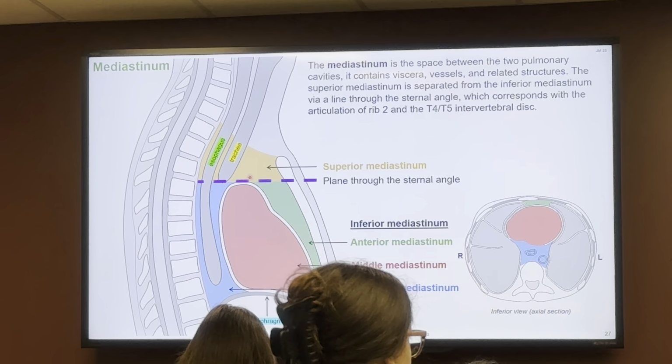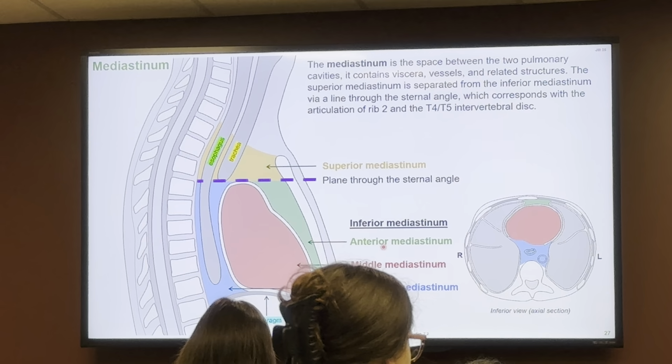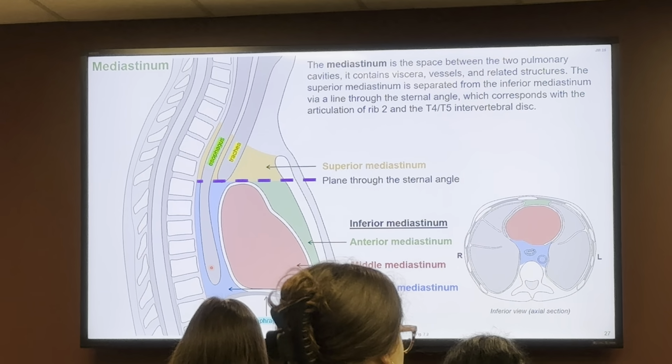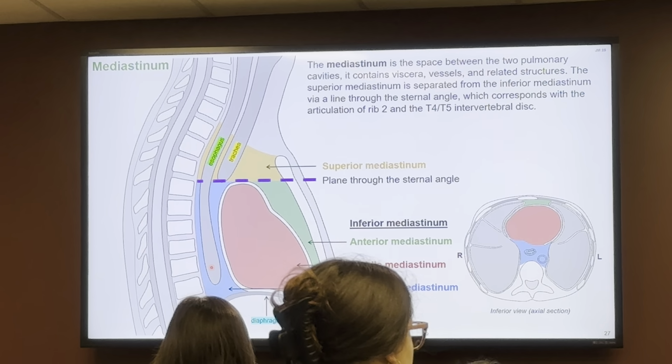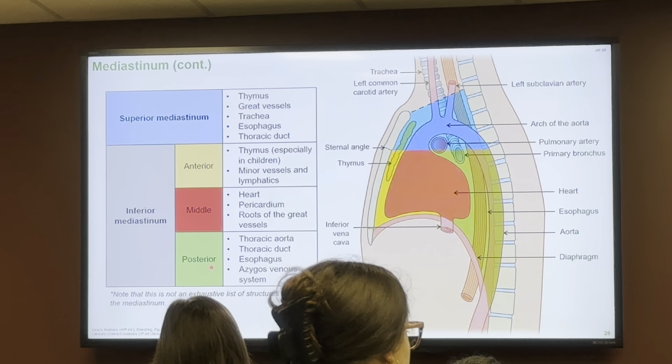Like I said, this separates the superior mediastinum and all the stuff that's in there from the inferior mediastinum and all the stuff that's in there. Now the superior mediastinum is just that. The inferior mediastinum has three subparts: an anterior portion, a middle portion, and a posterior portion. It's very common to get test questions like, this person has a tumor in the posterior mediastinum, which of the following structures is most likely affected? So at first it's a bit of just knowing what's in there. This is a 30,000 foot view, and then we'll dive into it more.